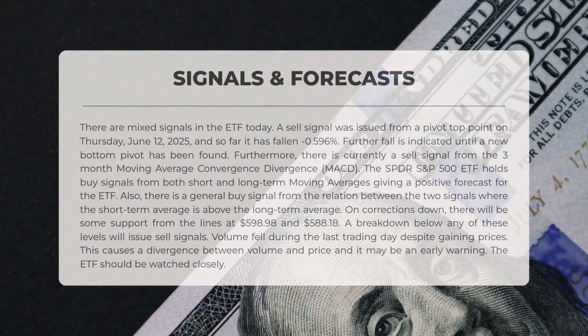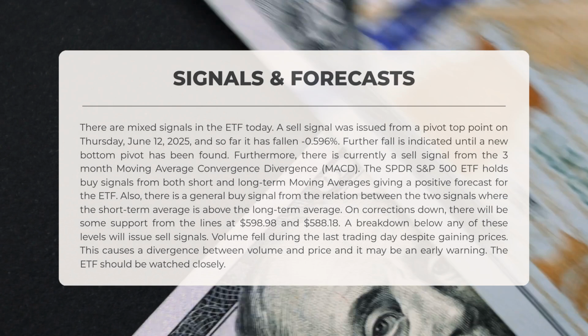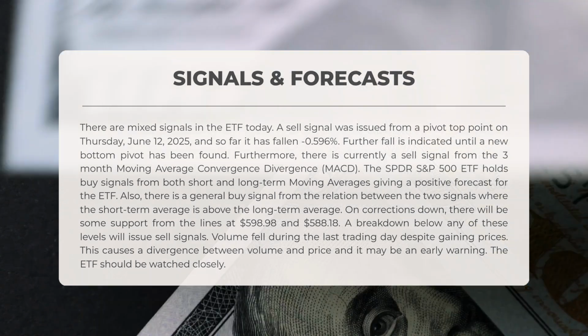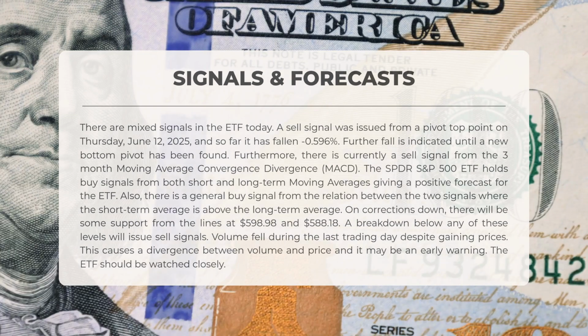The following signals have been identified for SPDR S&P 500 ETF. Today, the ETF presents mixed signals. A sell signal was issued from a pivot top point on Thursday, the 12th of June, 2025, and so far, it has experienced a decline of nearly 0.6%. Further decline is anticipated until a new bottom pivot is established.